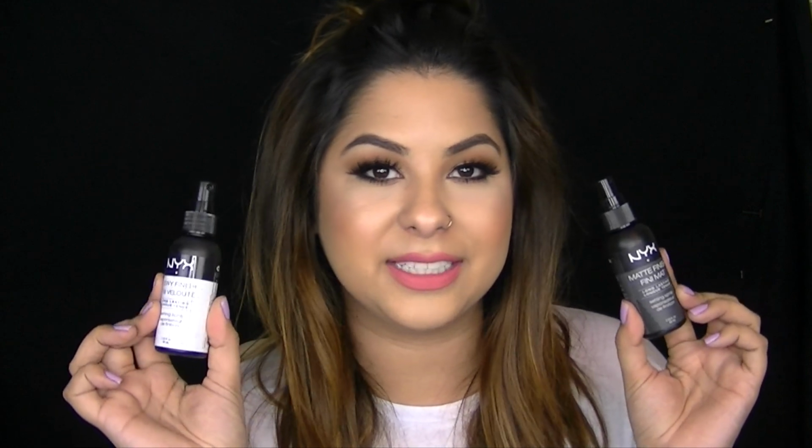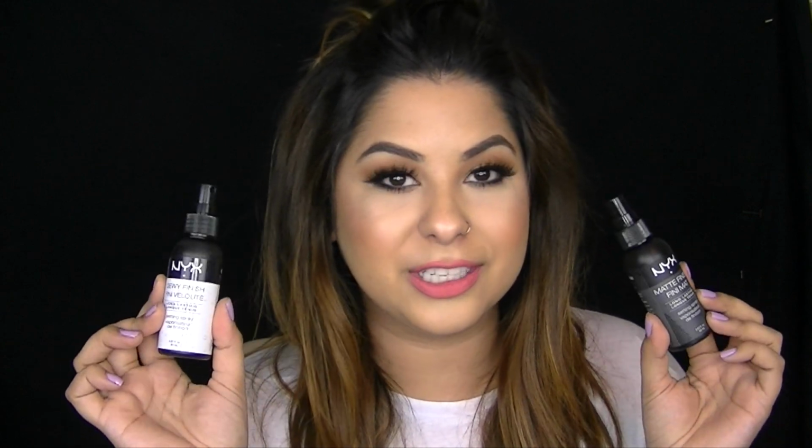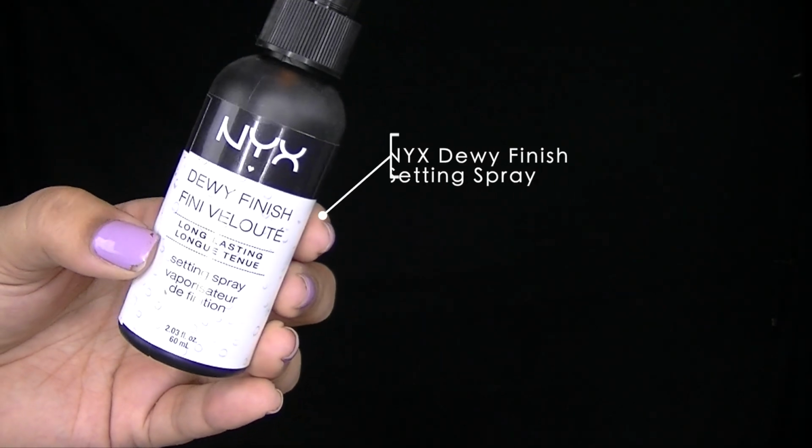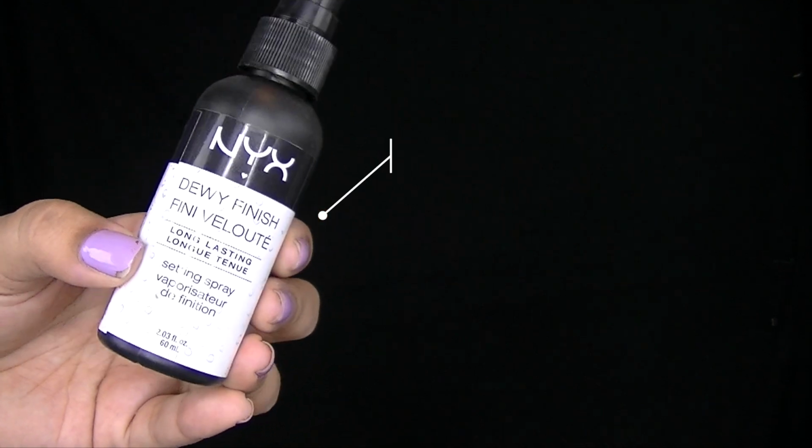I have been really into these setting sprays lately. I have been using them every single day in my routine and in my videos, and they do really make a big difference, and you can use them for different things. These are both from NYX Cosmetics. This one I think I use the most. This is the Dewy finish. It basically is a setting spray that makes your foundation last a lot longer.